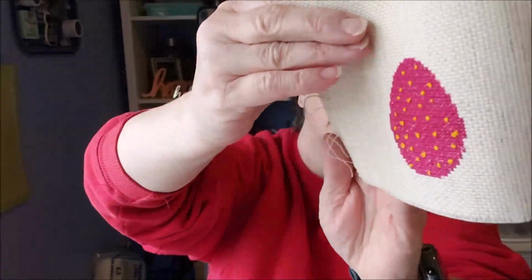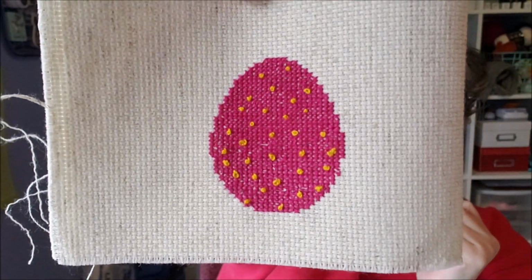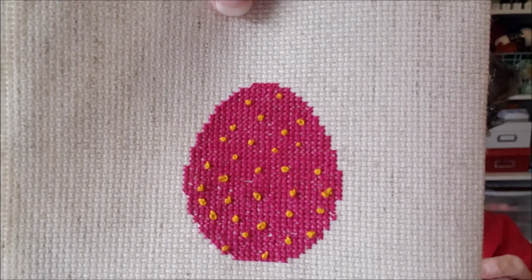The first tiny little finish I did was this egg here. Now the pattern called for all kinds of pastels, but this is not what I'm going for in this project. So I have this egg, and those are practice French knots. They're not perfect, but I don't care. That doesn't bother me. I'm practicing, and this is a good practice piece.